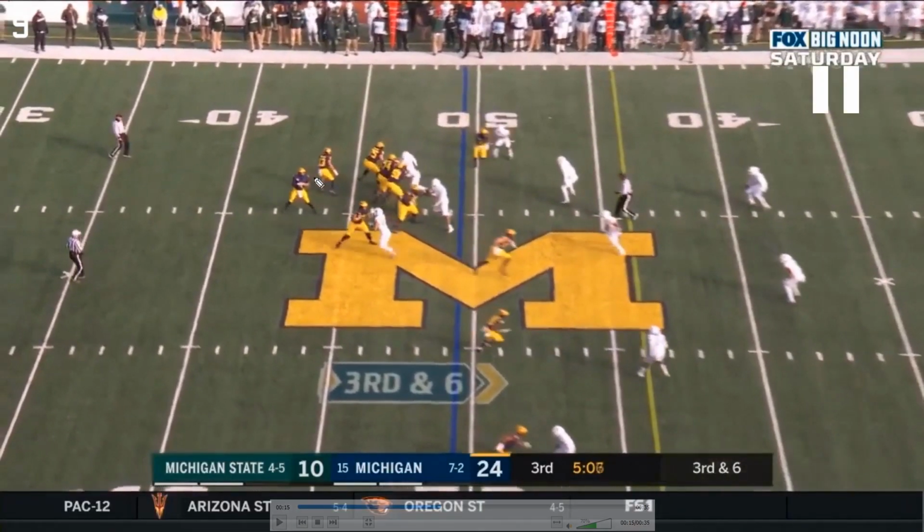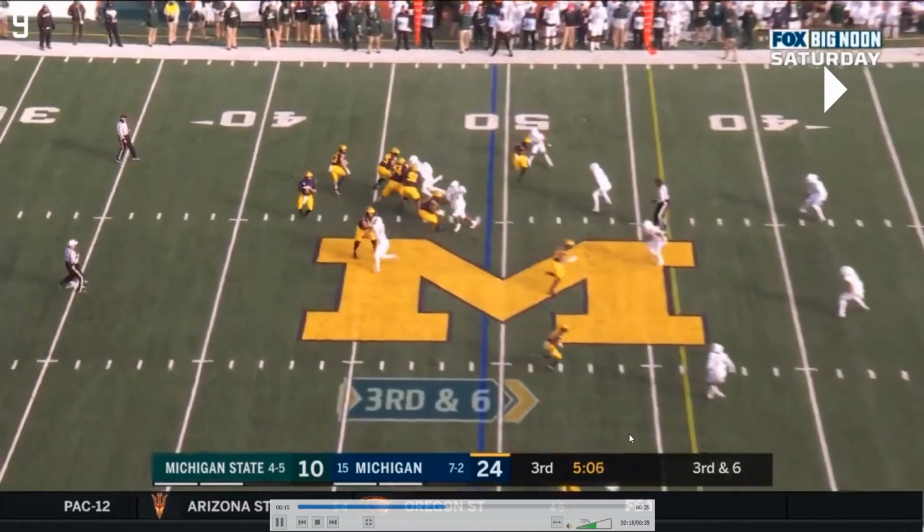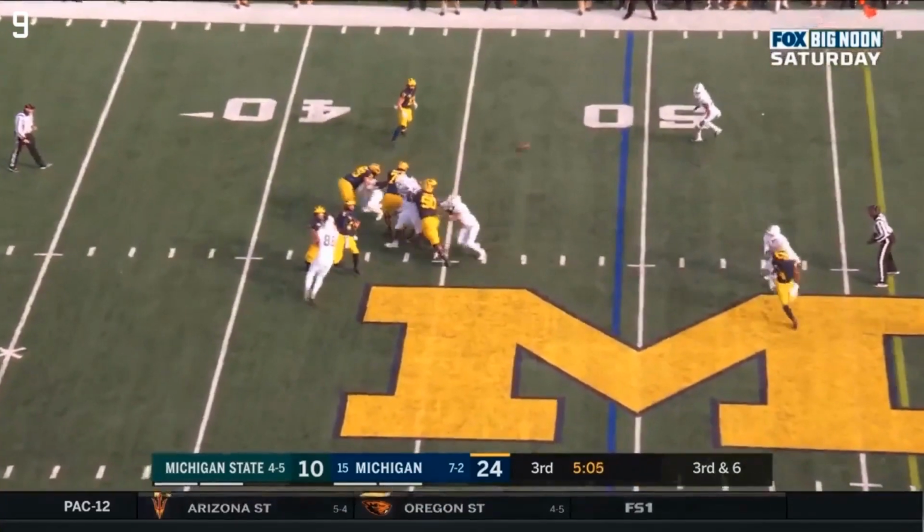So the eyes for Patterson immediately go out to, I think, this boundary, seeing what the coverage on Tariq Black is. If this guy goes back into zone, this is the guy to read. He might also be looking at this guy, but I think it's him because it is going to Tariq Black, and if it's one-on-one coverage, that's a good matchup for Michigan.